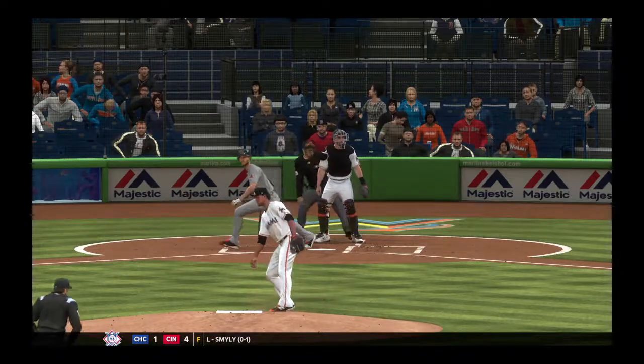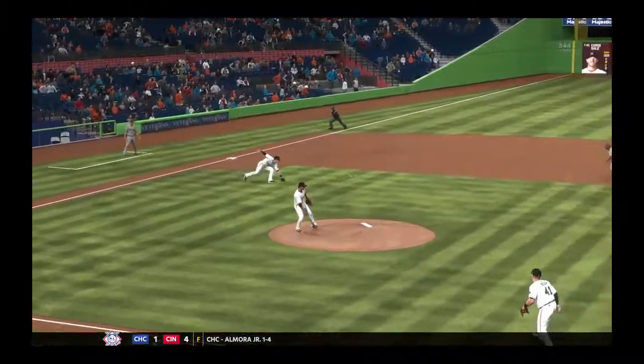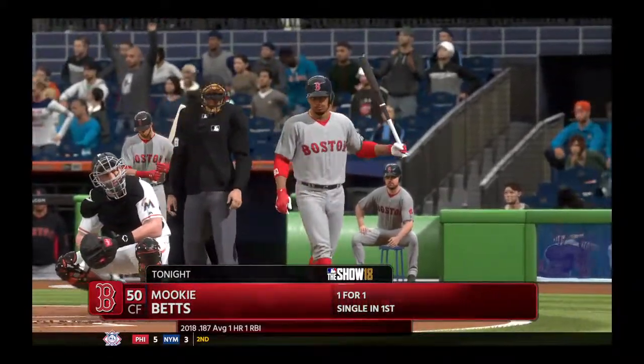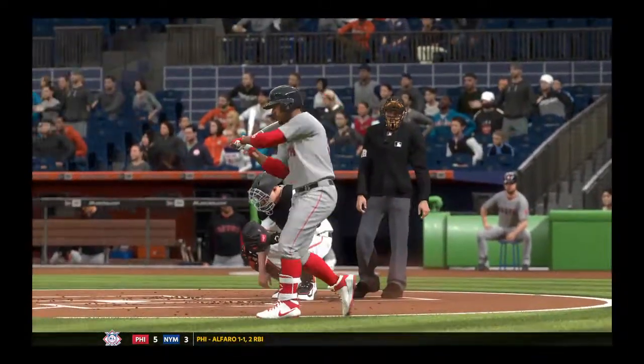Hey, it's one thing to give up a hit to a pitcher right here. You can live with that, but an American League pitcher, a guy who probably takes BP 10 days out of the year, this is surprising. He's going to have to bear down on the mound out there. Digging in to try it again, Mookie Betts. He singled his last time up.